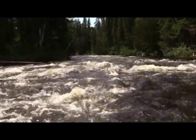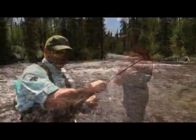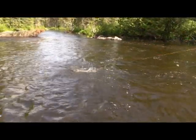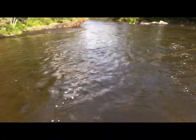Unfortunately, we were running out of day. We had enough time to portage down around one more big set of rapids and throw a few casts. Oh, yeah. And as it turned out, that was a pretty good idea. Huge. That's the color they come when they're full grown. Now, if we can get him in here against all this current.